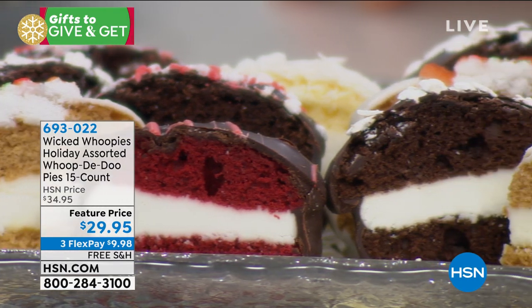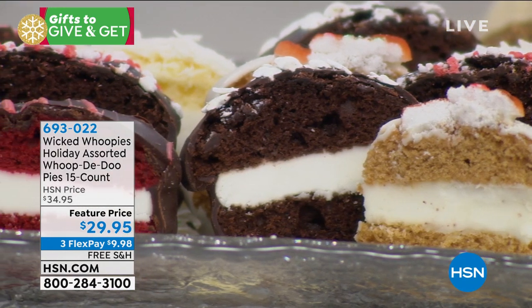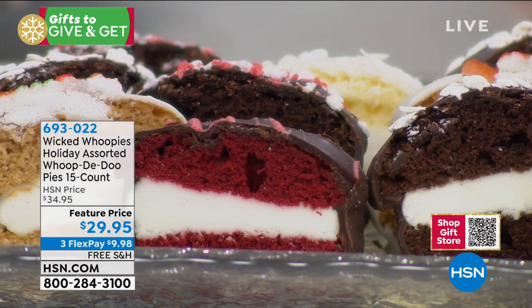All right, so what is a whoop-de-doo pie? Well, you remember eating those whoopie pies maybe as a kid. It is that rich, moist cake on top and bottom with that light, fluffy, creamy filling in the middle, dipped in chocolate, hand drizzled, hand decorated. You're getting 15 of them. You're getting three of five different flavors.